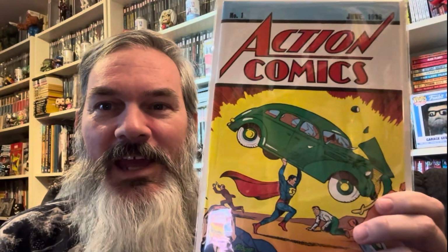Superman's first appearance in Action Comics #1.